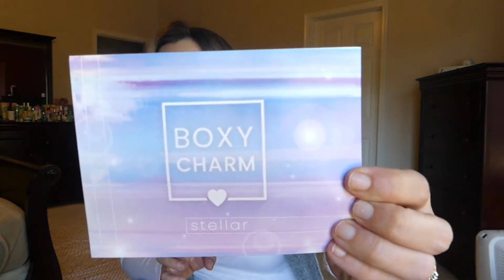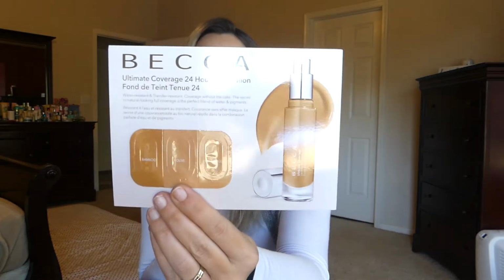Okay, so now that we got that out of the way, let's go ahead and open this up. All right. So when you open it up, it looks just like this. It has a little card right here that normally has the theme for the month. I guess the theme is Stellar, says right there. And then when you open it up, it's going to have everything that we're getting in here as well as the values of them. First thing I'm pulling out is this sample from Becca.